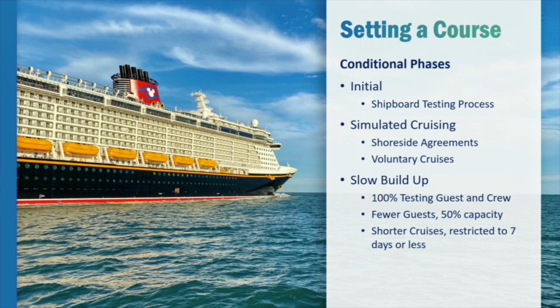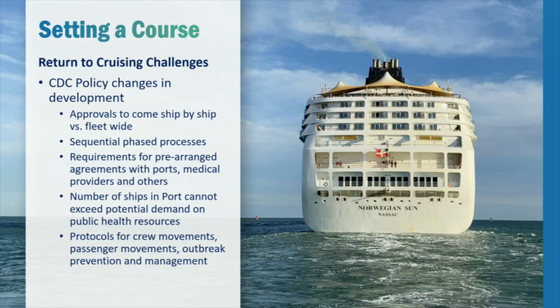Like I said, 100% testing, passenger and crew, fewer guests, talking about 50% capacity limitations when they first start. Shorter cruises, there will be no cruise longer than 7 days, at least through November of next year. So that changes some of the cruise line itineraries as we've known them. The policy changes, as I mentioned, are in development. The approvals for everything I just mentioned will come on a ship-by-ship basis, not fleet-wide. So if Royal Caribbean gets one of their ships cleared, that's great. That doesn't apply to any other ship in their fleet. So every single ship has to go through the simulated voyages and all the testing criteria, testing on board.